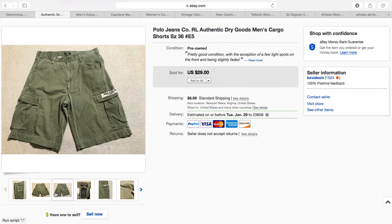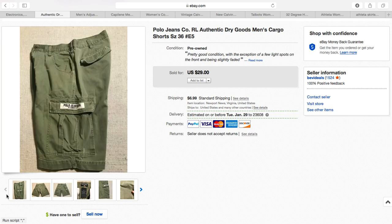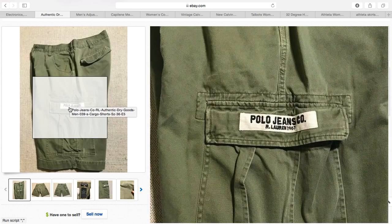I don't think this was a medium heavy, or it definitely wasn't heavy. It was just a basic shorts, but I noticed the patches. That's what I'm noticing. As long as it has those patches on them, they go really fast. And of course, it's Polo. It's a good brand, right?